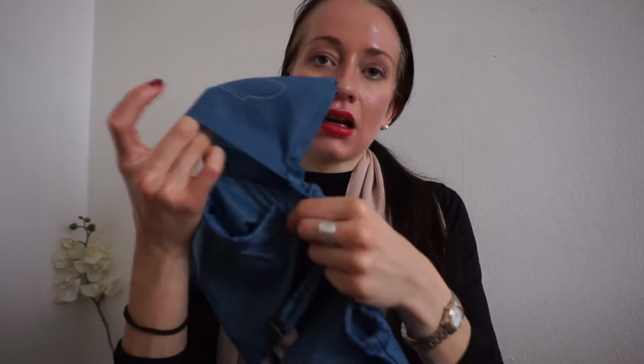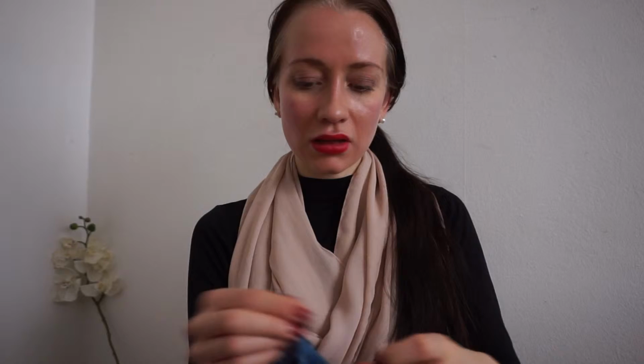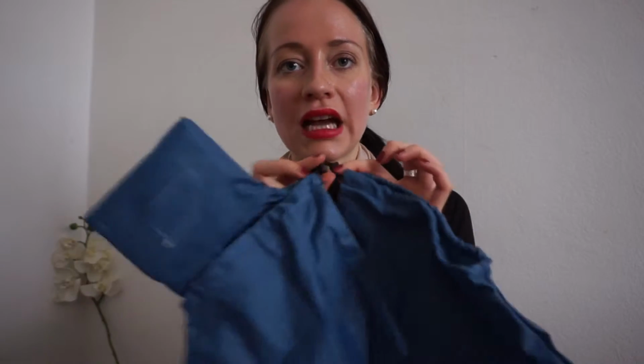And you can fold this one together and pack it into this small little bag. And this one is also stuck in one of the shoes. And I think you can almost tie these two things together so you won't lose one of the shoes.